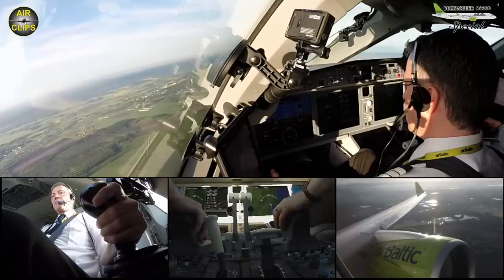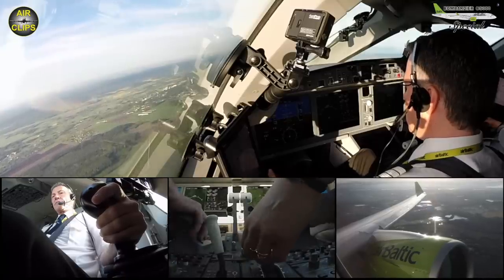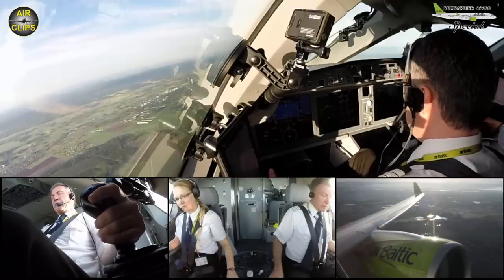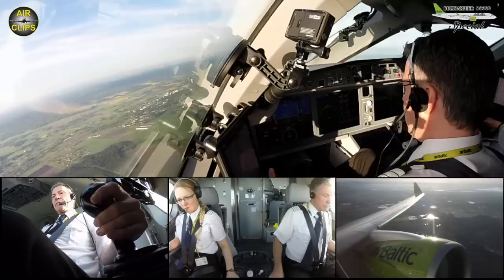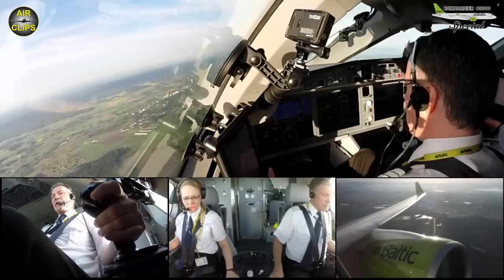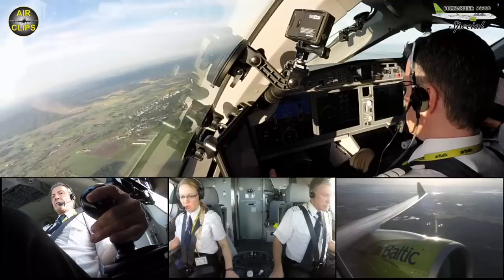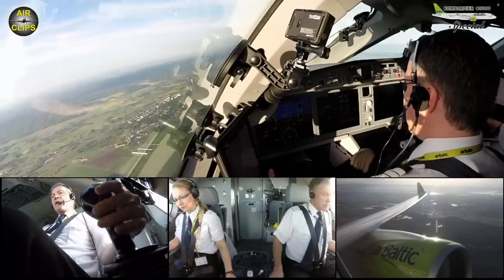And we are established, localizer 18, Baltic 35 Golf. Baltic 35 Golf, contact Tower 118.1. Tower 118.1, Baltic 35 Golf. After takeoff checklist, please. Checked, after takeoff completed. Thank you.